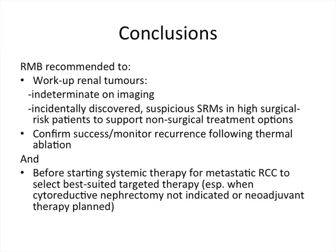Updated indications for the use of renal mass biopsy include its use in the diagnostic workup of renal tumors that are indeterminate on imaging and in the workup of incidentally detected suspicious small renal masses in high surgical risk patients to support treatment decisions and to avoid unnecessary surgery.